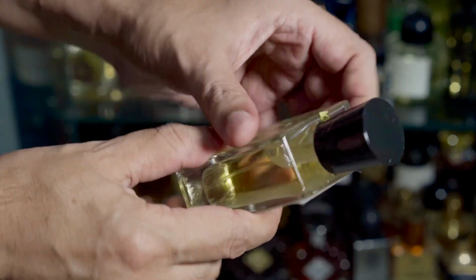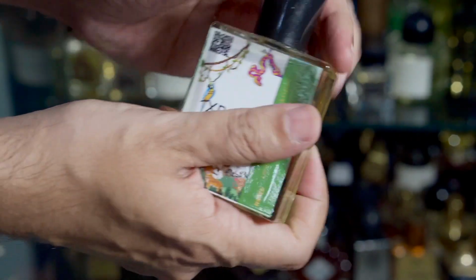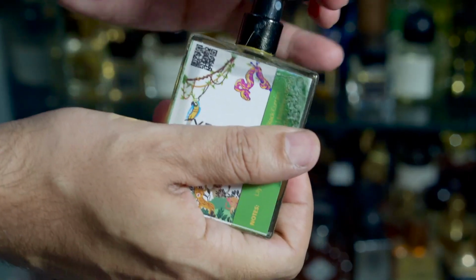So if you're looking for a fragrance which has jasmine in it, or a floral fragrance which you can wear in summers, then go with this particular fragrance. Inspired version by Excellency Perfume of Synthetic Jungle by Frederic Malle.